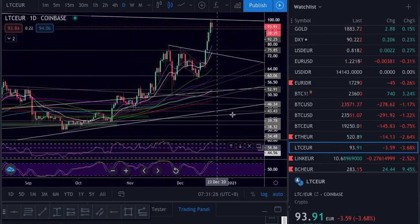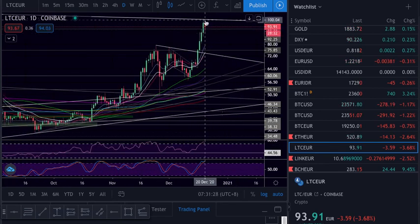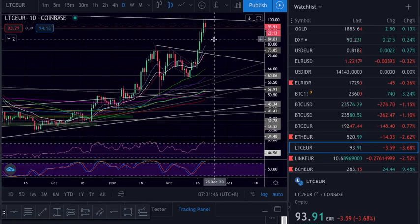Indicators are starting to point down. Let's see if Litecoin shows the way to Bitcoin, getting this top here and then just going down from here. But I still think we have a push higher, at least one week, something like this here. Who knows?